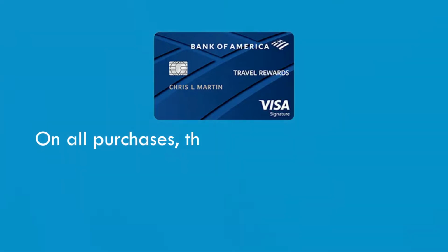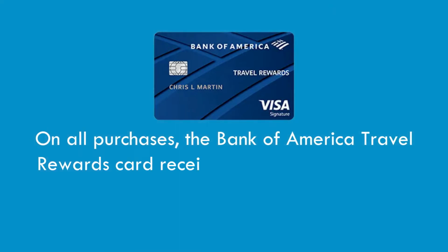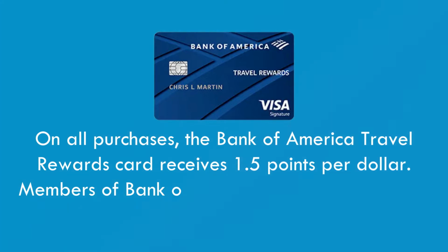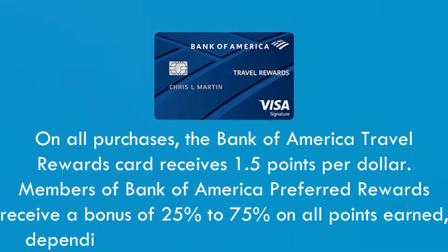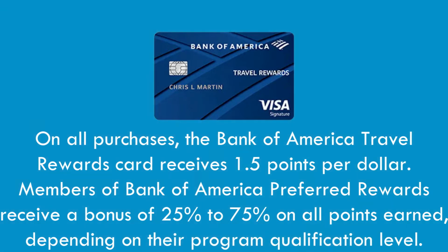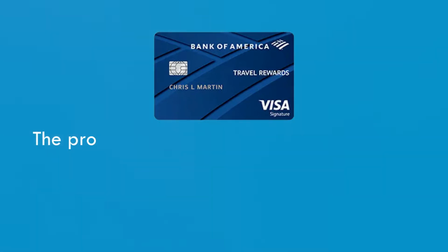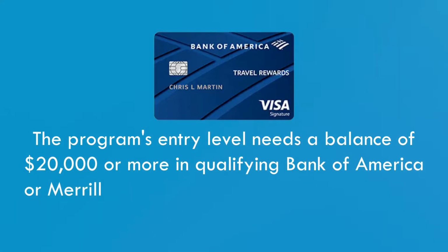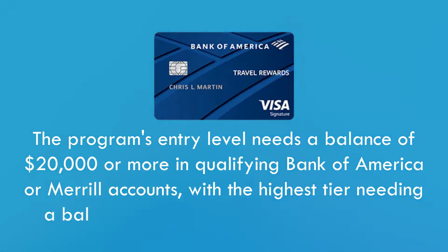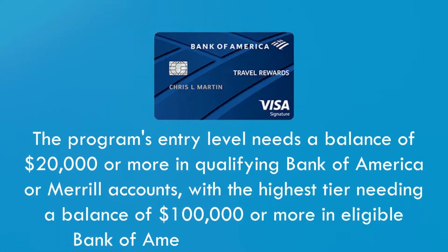On all purchases, the Bank of America Travel Rewards Card receives 1.5 points per dollar. Members of Bank of America Preferred Rewards receive a bonus of 25% to 75% on all points earned, depending on their program qualification level. The program's entry level needs a balance of $20,000 or more in qualifying Bank of America or Merrill accounts, with the highest tier needing a balance of $100,000 or more in eligible Bank of America or Merrill accounts.